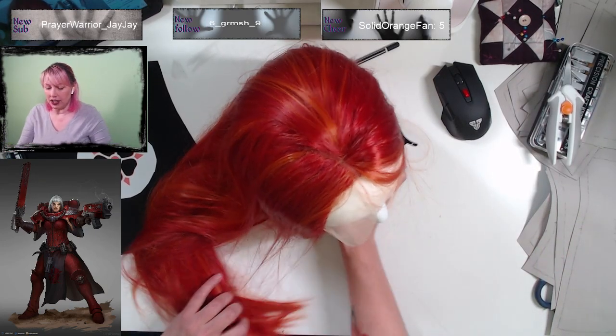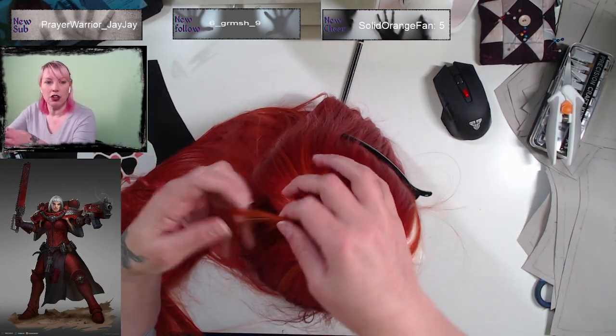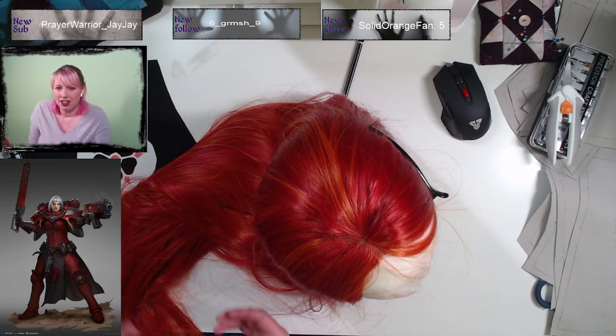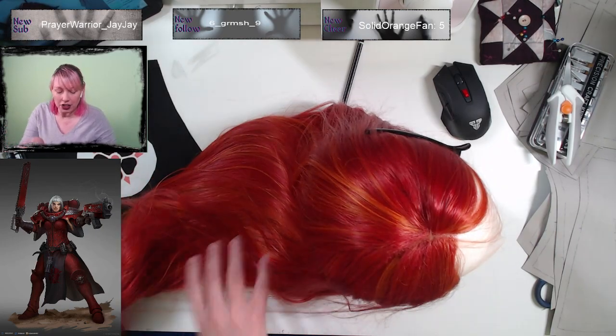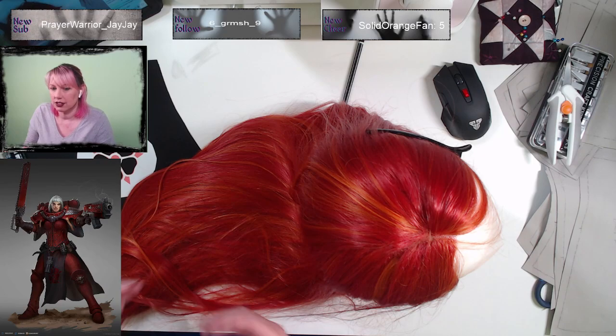So what I did was, you can probably see there's other colors in between. There's more of a ginger color in between the red, because I find when you buy a wig with one color, it's a bit one-dimensional. So this is for Cerise. She's from Witcher 3. I started cosplay and then stopped because I split up with the boyfriend who worked for CDPR. So, you know.